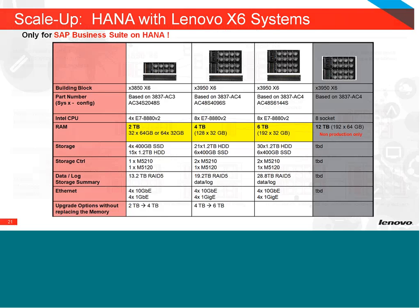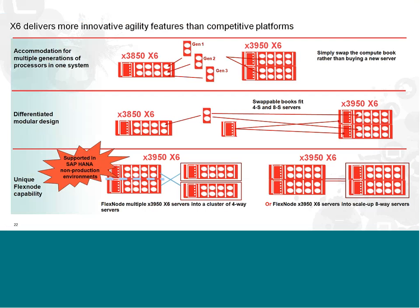One of the things that's been interesting about the X6 solutions is that we can take a 3950 and split it into fundamentally two halves, where we can use each half as a separate server. Granted, there is a slight performance degradation, but we allow, and SAP allows, this flexibility. It's called the Flex node, to be able to support a couple of production environments as separate entities, including separate OSs.